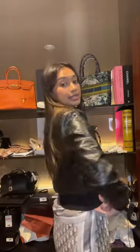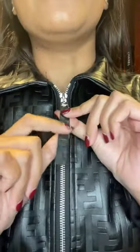So I just want to show you here how it looks. I think it looks incredible. Now the arms, let me show you. It literally comes to my wrist like this, so it's not too short. The zip is fully functioning as well. And then you can see it's got the Fendi leather here to the zip as well. In literally excellent condition. There's no faults on this.